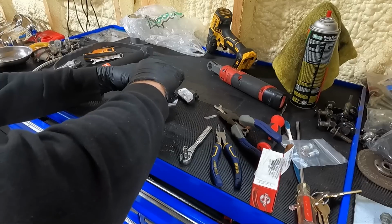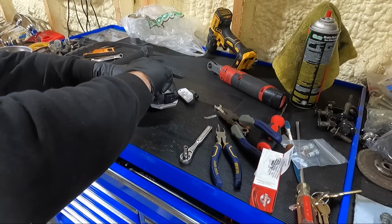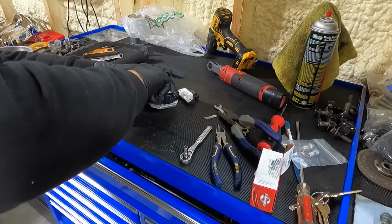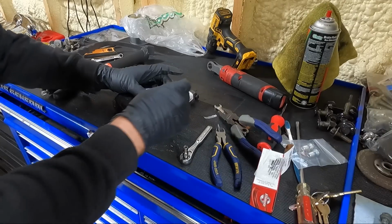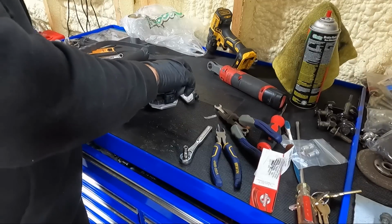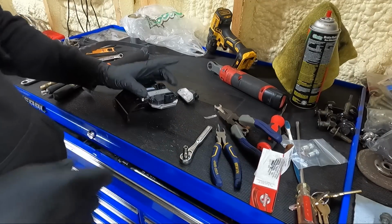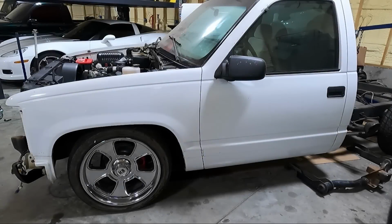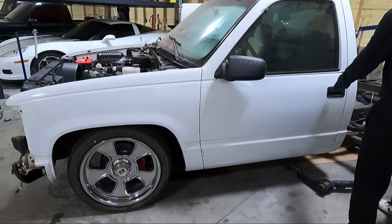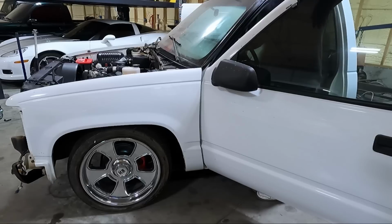Not a lot of room here. I think I got it started. Yep. And I gotta clean off my fingers. We'll snug this up, put it back on, and give it another shot. We got it back on. What's your guys' guess? Think that fixed it? Was that our problem? Let's give it a shot.